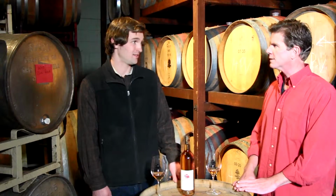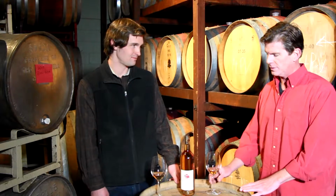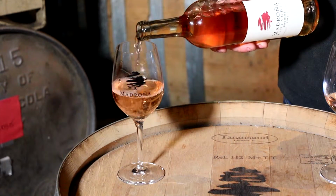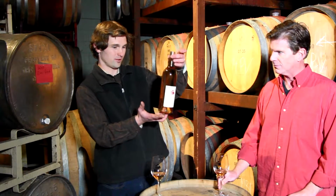What was it on the skins? It was on the skins. We picked it and threw it in the press immediately. Okay. So on the skins, maybe a half an hour. Okay, so very light. Very minimal. Very light rosé. I don't know if the camera can catch it in the lighting because we're here in the winery, but it has that beautiful Provençal style. Onion skin color. Yeah, real brilliant hues to it.